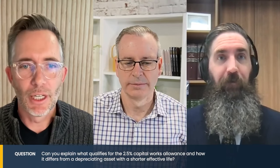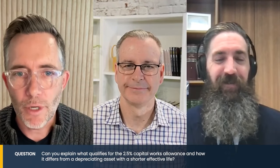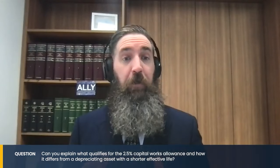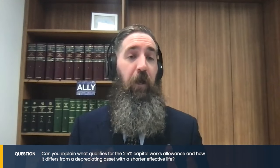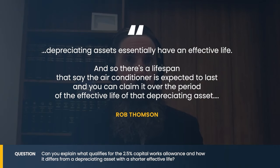But what about an air conditioner? Okay, we just put an air conditioner on the wall. We're not going to do that over 40 years. So that's where they're also capital in nature, but they're called depreciating. They're called capital allowances, and so depreciating assets essentially have an effective life. There's a lifespan that, say, the air conditioner is expected to last, and you can claim it over the period of the effective life of that depreciating asset.